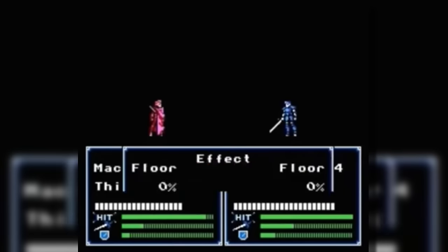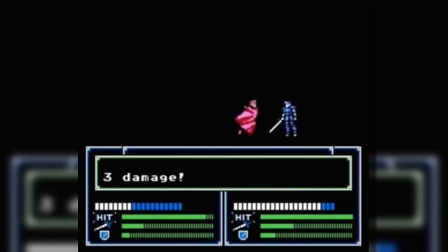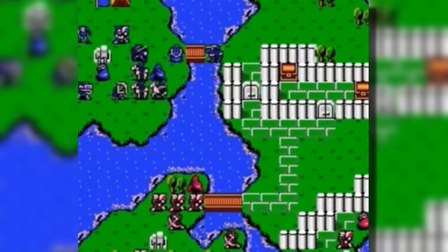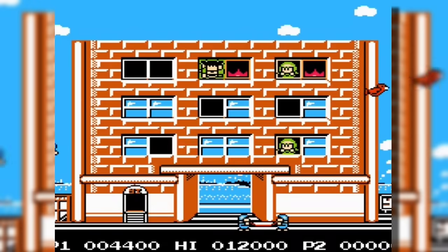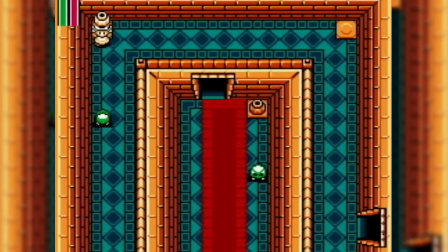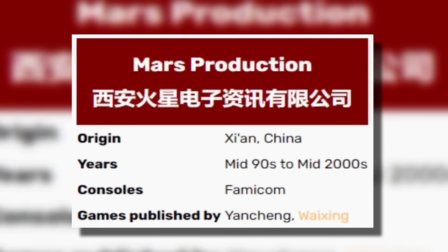Waxin would originally focus on creating Chinese translated versions of existing Japanese games, such as the original Fire Emblem for example, but would slowly branch out into developing and publishing clones, hacks and bootlegs. Your clones are very impressive, you must be very proud. In the 8-bit version of A Link to the Past's case, the development of this title would be outsourced to Mars Productions, a Chinese development house specialising in Famiclone games.